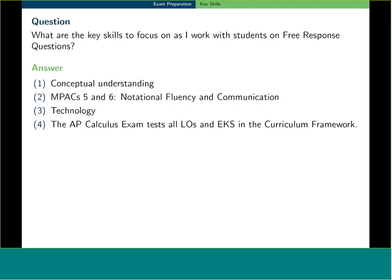In my answer number 2 here, I also believe that there's been more of an emphasis in scoring the FRQs on notational fluency and especially communication. I think we're paying much more attention to using correct notation and communicating answers succinctly, precisely, without any extra information. And of course, in number 3, students still need to use technology, and they need to use it appropriately, and they need to communicate to us how they've used that technology.